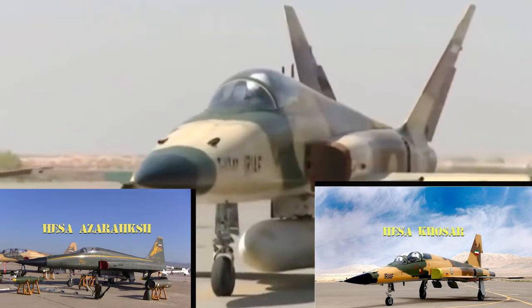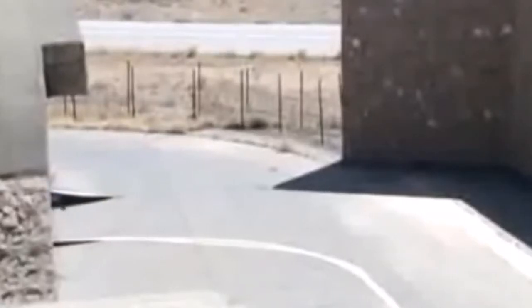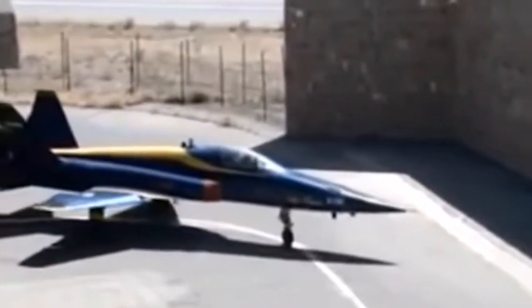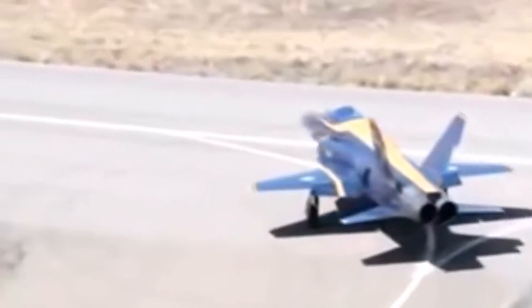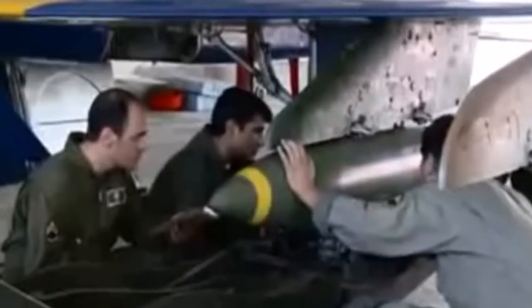Recreating a tank off the design and parts of older ones is one thing. Making a new aircraft off the design of an older one is quite another. The Saeqeh was the most ambitious of these aircraft. The first public versions of the Saeqeh were painted blue and gold and given a twin tail similar to that of a Navy F-18 Hornet, in the colors of the famous Navy Blue Angels. All of these aircraft have one main thing in common.